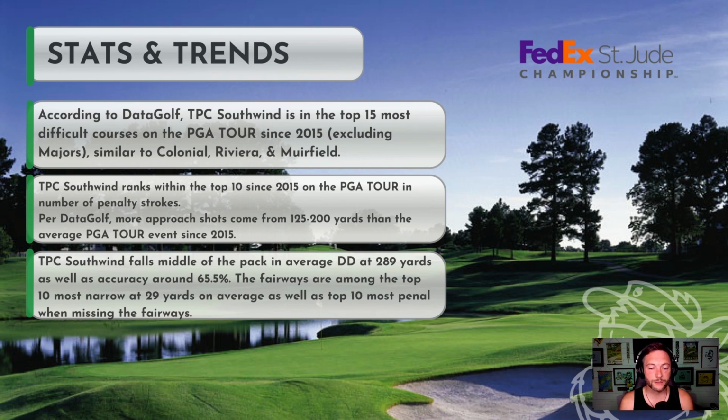TPC Southwind ranks within the top 10 since 2015 on the PGA Tour in number of penalty strokes. Obviously, that probably contributes a lot to how difficult the golf course plays. 11 holes with water in play will do that to you. So a lot of penalty strokes here at TPC Southwind.